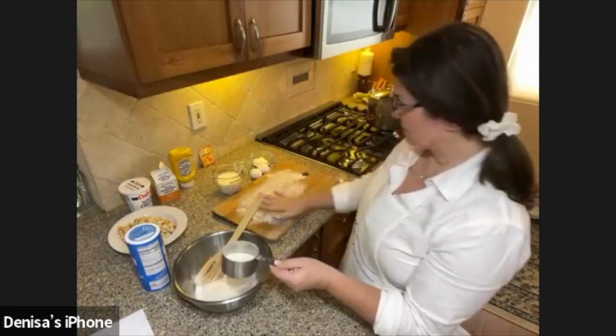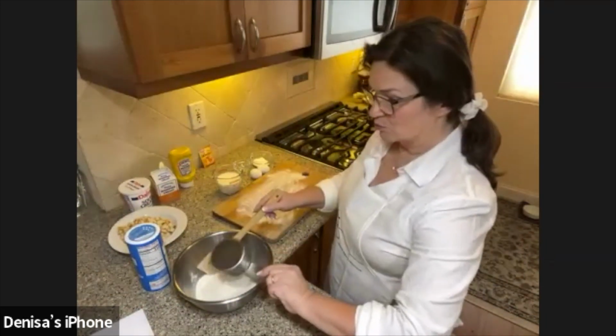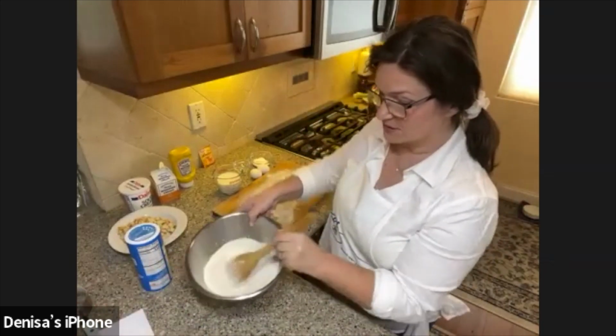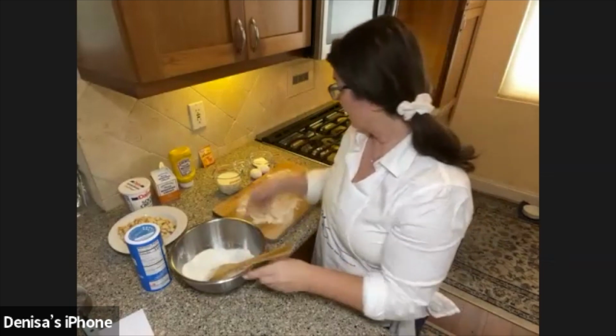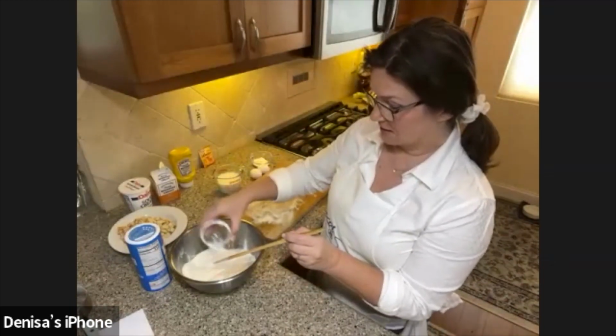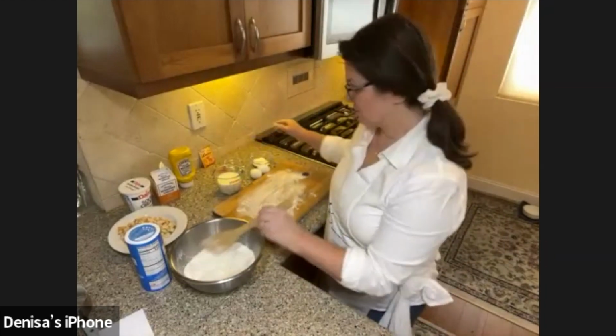And as you notice, I already have a little bit of flour on my cutting board, as we're going to be rolling it out. So far I have 2.5 cups of flour. I will add a little bit of salt. I would say maybe half a teaspoon, just a pinch.